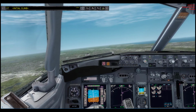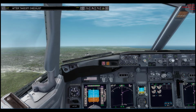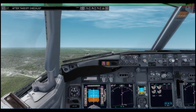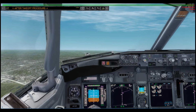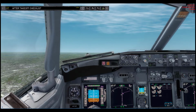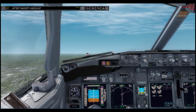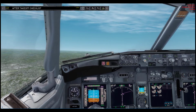Flaps up. Speed checked. Flaps up. Flaps up. No lights. After takeoff checklist. Stand by. After takeoff checklist. Air conditioning and pressurization set. Altimeters. 2992 set.